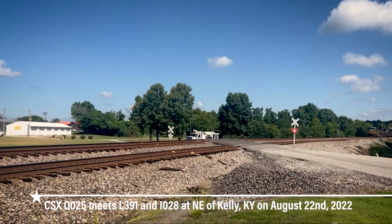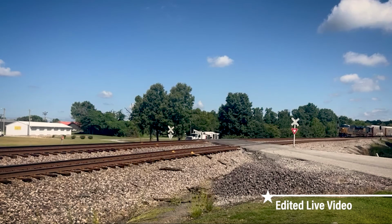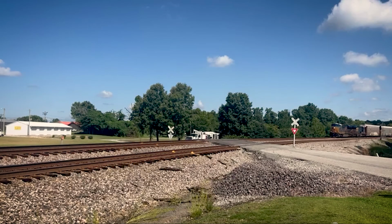Greetings, folks. Here we are at trackside at Kelly, Kentucky. We got IO25 meeting L391 on the Henderson Subdivision.